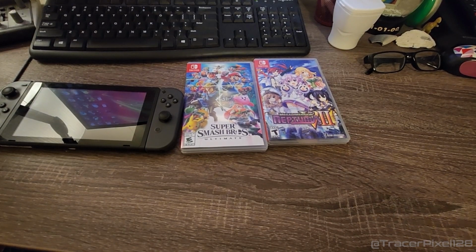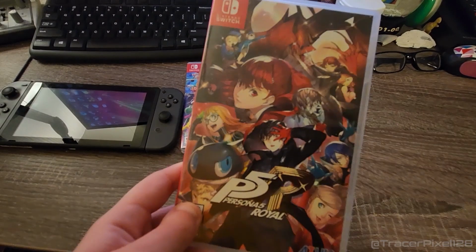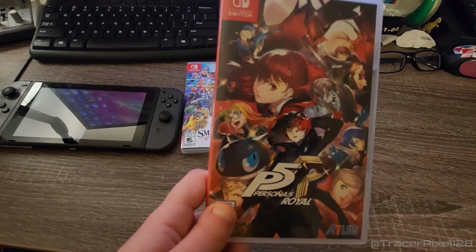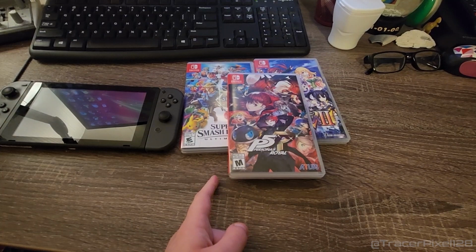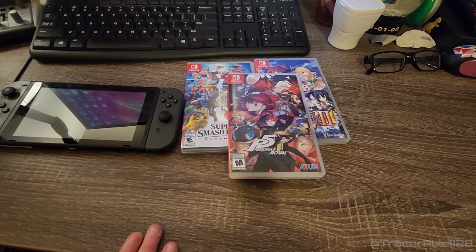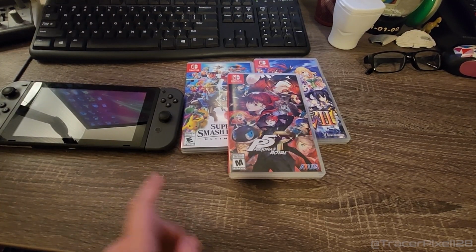And finally, for physical Switch games I have Persona 5 Royal. Currently playing through this again. I remember when I got this, I got it just 4 days after it came out. It came out on October 21st, 2022, and I got it on October 25th.